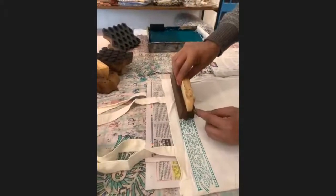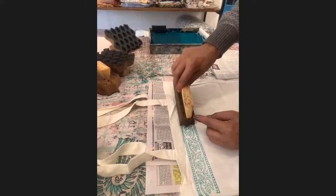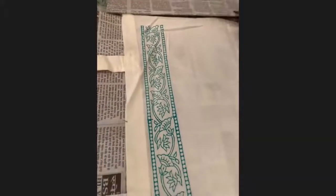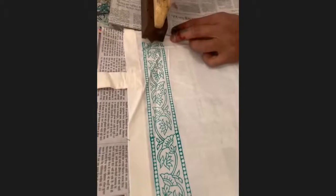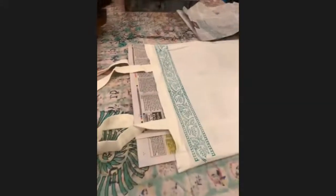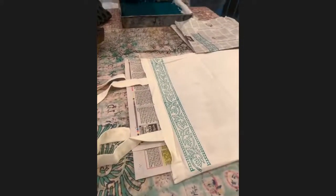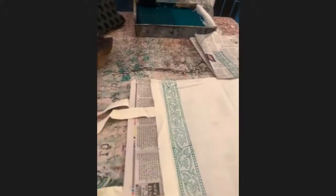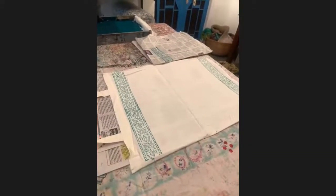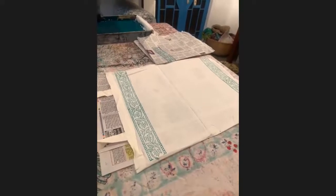And he's aligning the next block right here, so to get a seamless print. He's going to clean the block as soon as he's done printing with it, because you don't want the colors to dry up on the block itself.